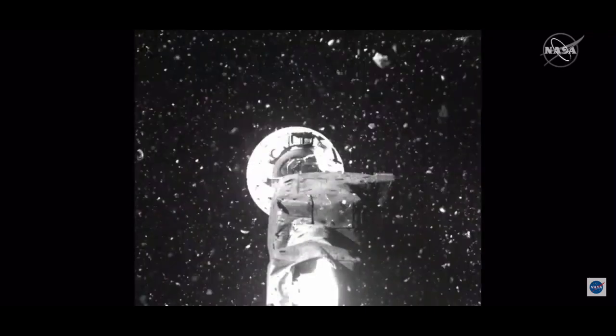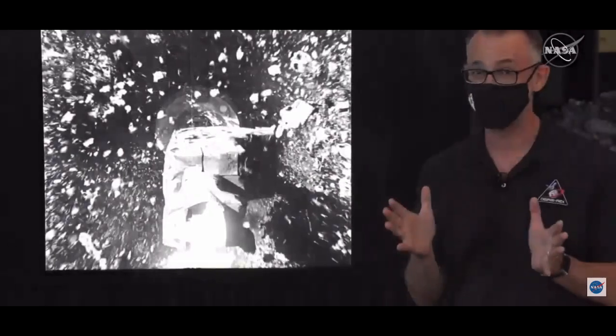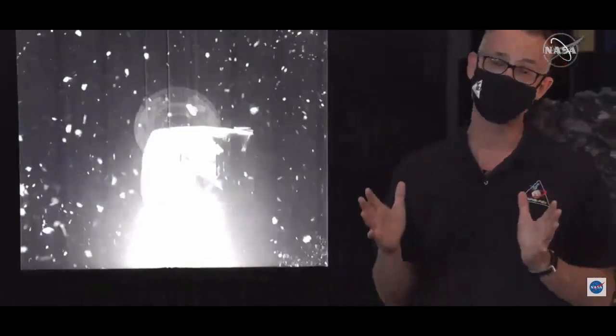And just a little bit of the timeline here. We made contact. About 1 second went by. The gas bottle fired. The gas was blown down for about 5 seconds, which is as much time as we were hoping to get to collect that material. So the system seems to have performed nominally. The surface of Bennu behaved very well. And everything that we can see from these initial images indicates sampling success.